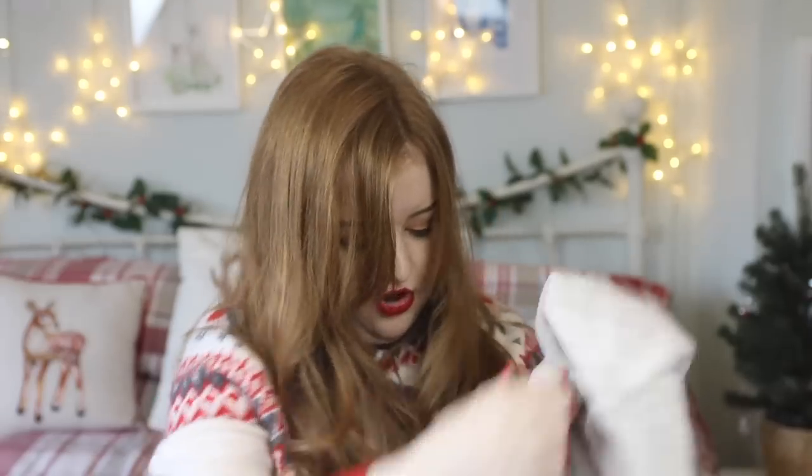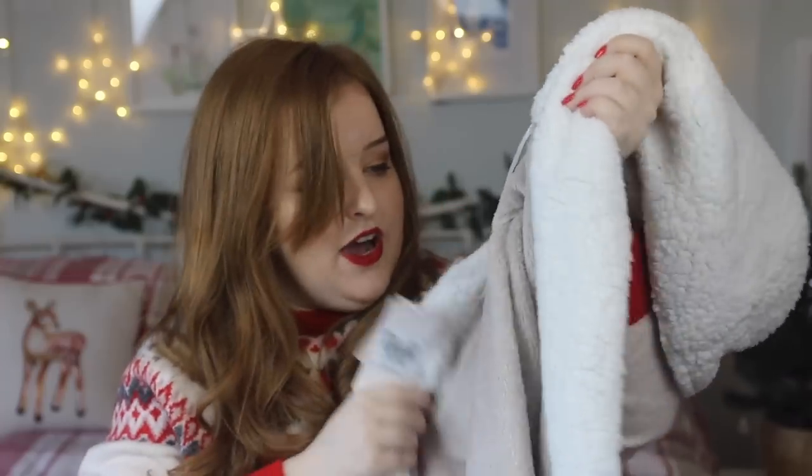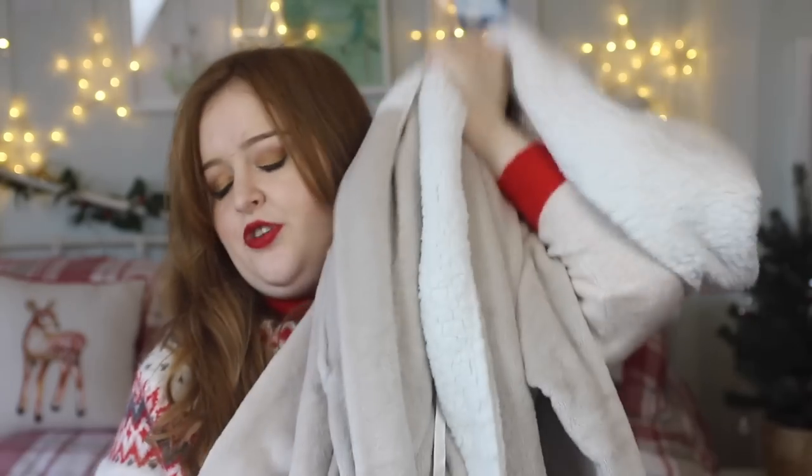And then she also got me a new dressing gown. This is like a cream colour dressing gown. It's got really fluffy inside. It has a hood as well, and it's just so soft. It's very long and snuggly, and it's literally just like being embraced by a big fluffy cloud.